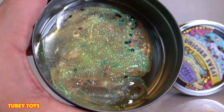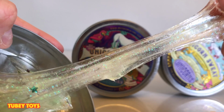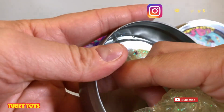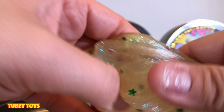Let's start with Unicorn Snot. And it is a beautiful green color. It is everything and more. It comes with, let's take it out of the tin. Look how stretchy that is. It's translucent slime putty with beautiful sparkles. And it looks sticky, but it's not sticky at all. And there's a lot to go around, so you could definitely split this up and share it with a friend. I love when it makes little tiny bubbles and it makes that sound, like the crackling sound.